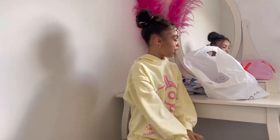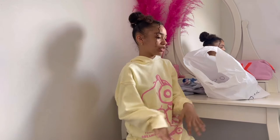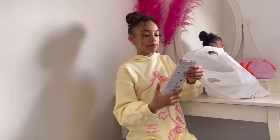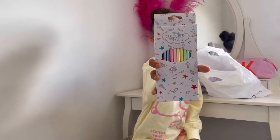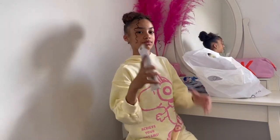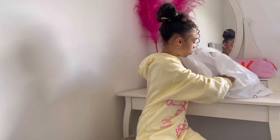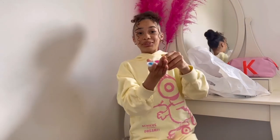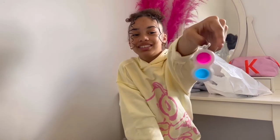I picked some stuff up that's not from the Newlook, but this is what I got. I got these pastel colouring pencils. And then I got this fidget, the Simple Dimple, my favourite colours.